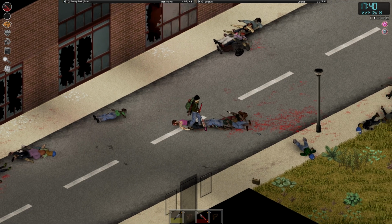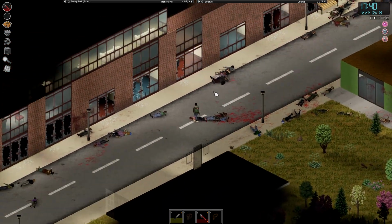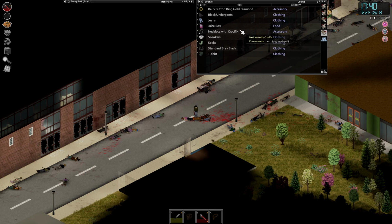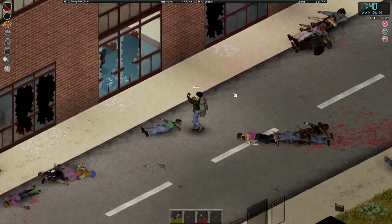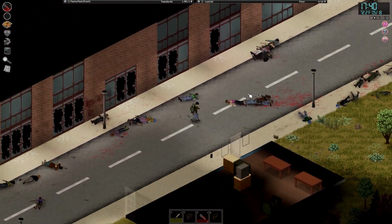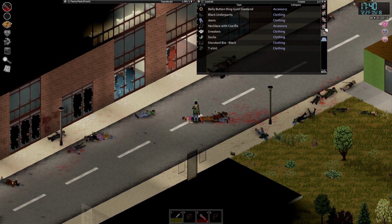And this is why we love the pipe wrench, baby. Big damage. Big damage. Free juice box. Frick yeah. Frick yeah, dude. Juice box.